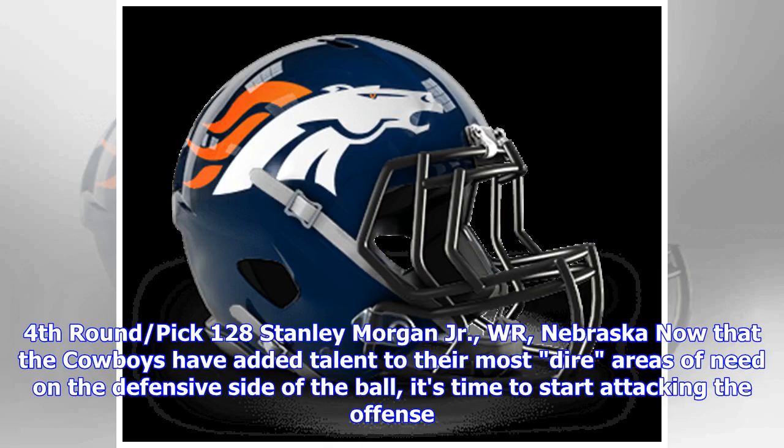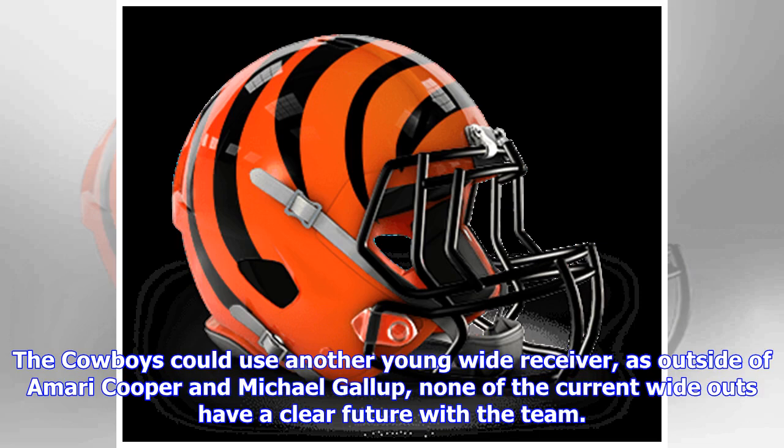Fourth round pick 128, Stanley Morgan Jr., WR, Nebraska. Now that the Cowboys have added talent to their most dire areas of need on the defensive side of the ball, it's time to start attacking the offense. The Cowboys could use another young wide receiver, as outside of Amari Cooper and Michael Gallup, none of the current wideouts have a clear future with the team.